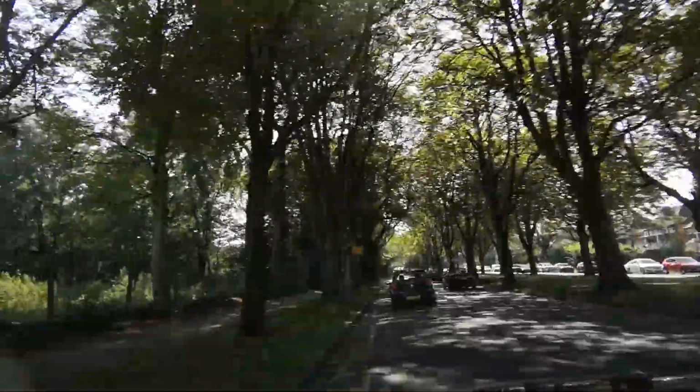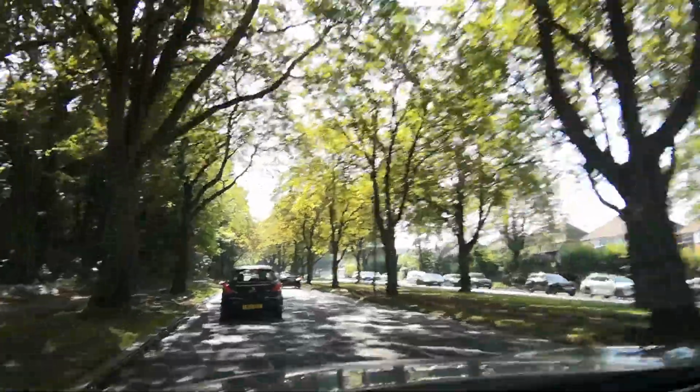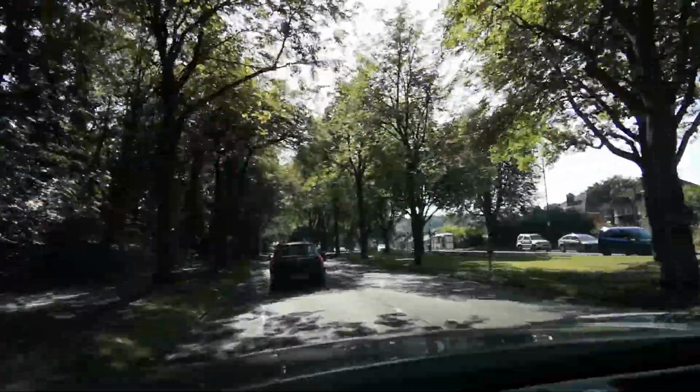Right, here's the speed camera. This yellow box on the left-hand side of the road. That dirty rat. I'm surprised someone hasn't set fire to it. It's got a bit of green here when you look at it, isn't it? It is. But a lot of traffic, as you can see, there's cars everywhere. Well, it's Bank Holiday Monday. It should be nothing here.